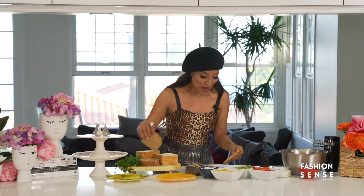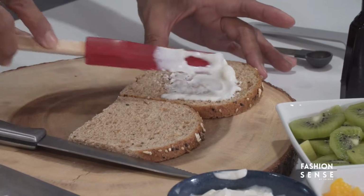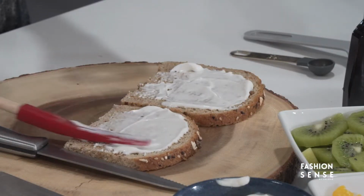We're gonna do this on oat bread. All you need to do is layer some vegan mayonnaise. I like using the vegan mayonnaise because of not just the texture, but the taste. Not too salty, not too sweet, just right.